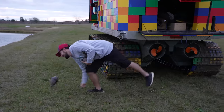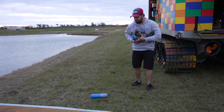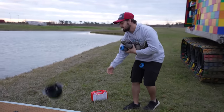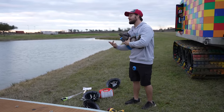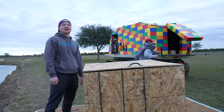Water. Butane, it might explode. What? Hey! Propane. Flashlight. First aid kit. Hard hat. Saw. Oh, jeez. Hatchet. Another. Now we have three hatchets. Towel. And that's it. We gotta find a place to set up camp for the night.